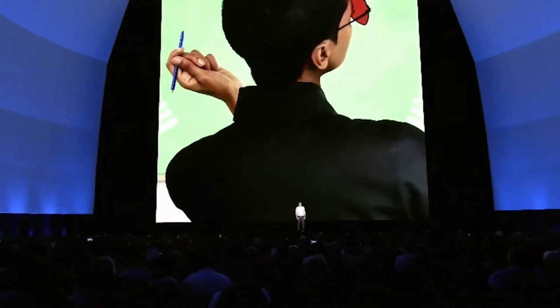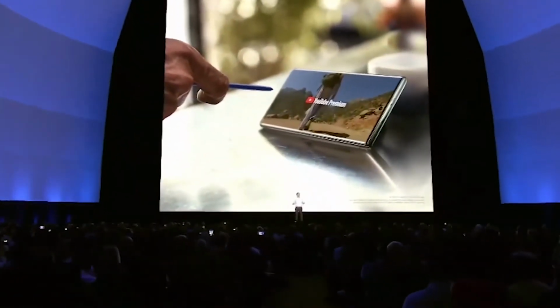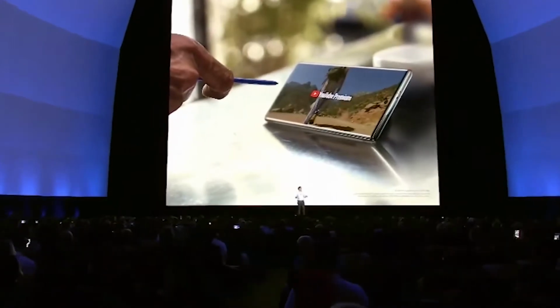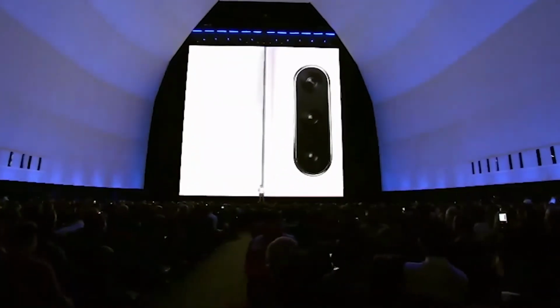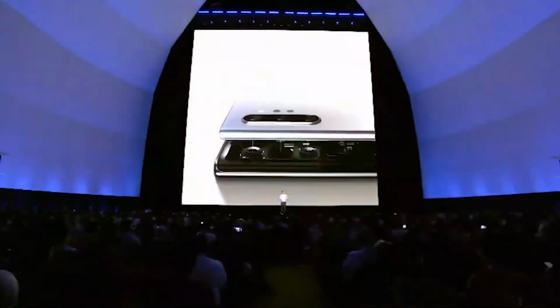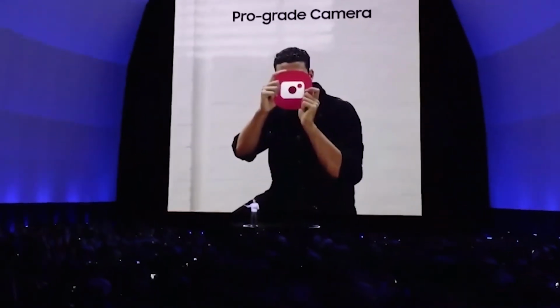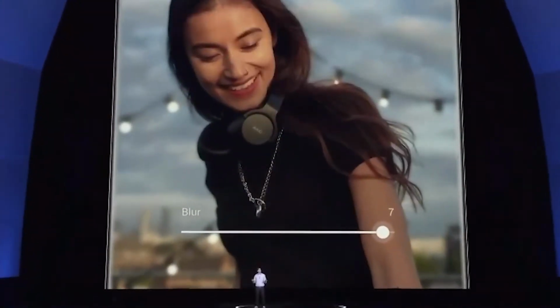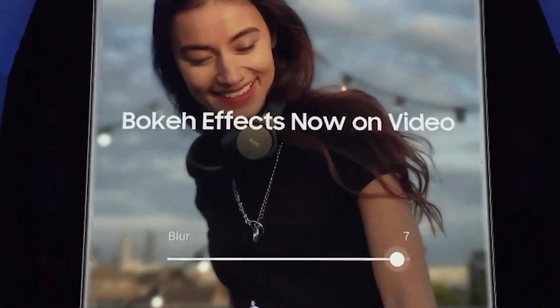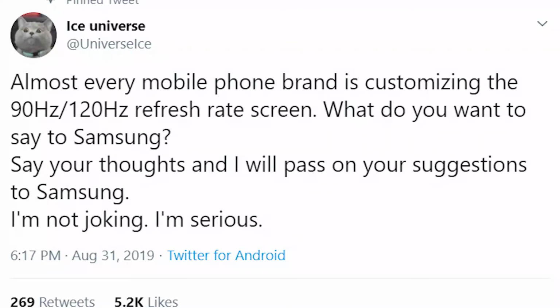It's being reported that the phone will have a full edge-to-edge bezel-free display. It may also get rid of the punch hole front camera design that Samsung has been using so far. It's not clear whether Samsung will go with a pop-up front camera or an under-screen one, but the latter seems to be the preferable choice. There is also a chance the S11 comes with a 90 Hz refresh rate, as Ice Universe tweeted about that. He says almost every mobile phone brand is customizing a 90 Hz or 120 Hz refresh rate screen.